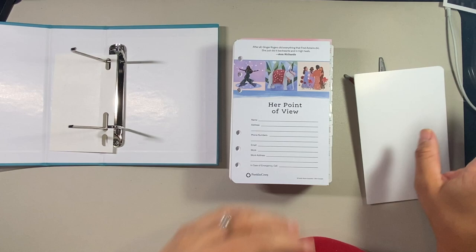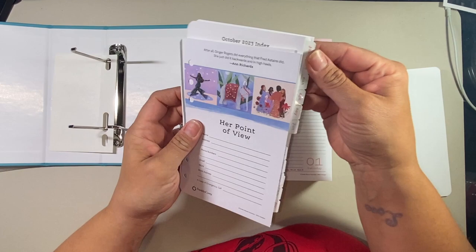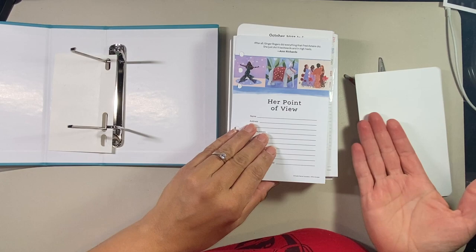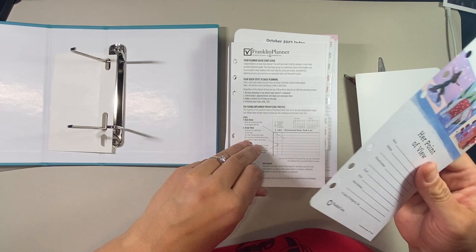And so what I do when I put mine together, I actually will go through, I'll go to January and I'll put the January day in January. And then when I'm in that month, I'll pull that whole month, put it in my planner. And then when I'm done, I put it at the back of my storage binder, if that makes sense. But I just like to organize my stuff like that.